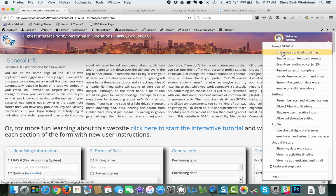I think you should have some uplifting sound if you've got a speaker attached to your stereo, better than the clackety-clack of someone's keyboard in another cubicle. And not distracting. I mean, you could work over it if you're in the cubicle next door. Enable button feedback sound, so you can turn this off. You can also turn off the UI theme soundtrack if you want.